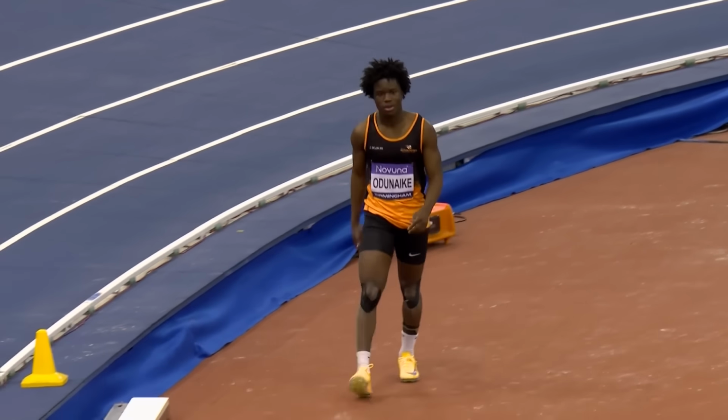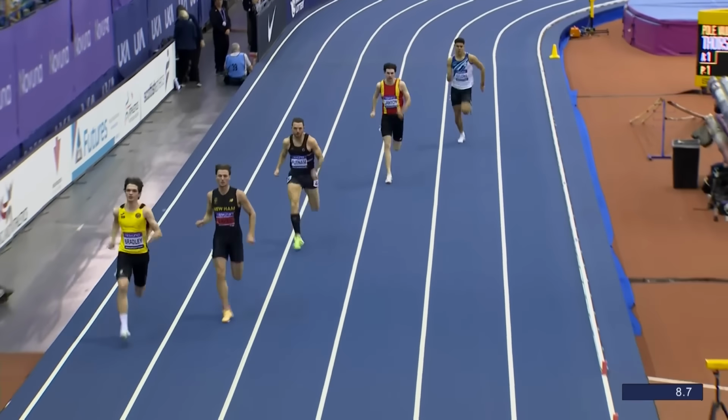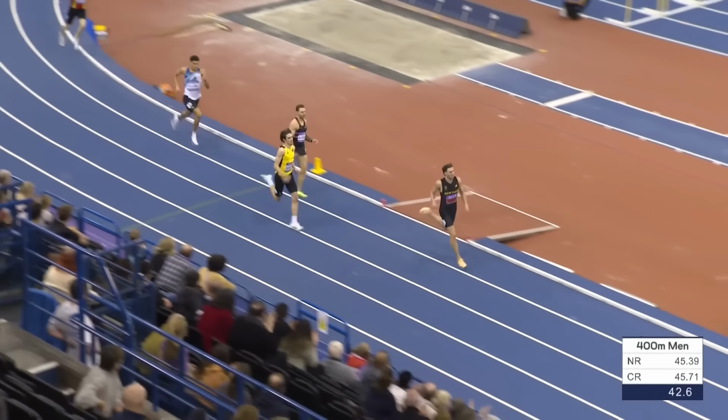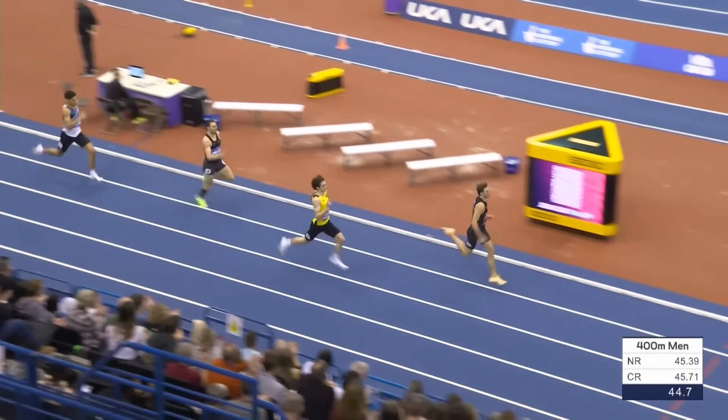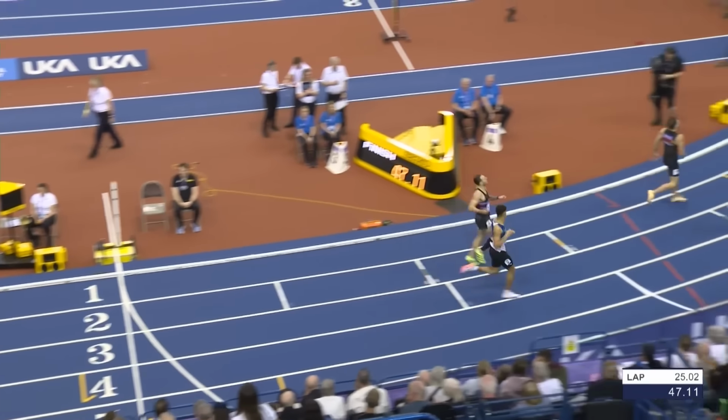Well, we could see 4 of these 5 athletes go through. There are 2 time qualifying spots, and Davey already closes the gap on Harry Bradley in the yellow. Portman in that yellow vest. Can he close down on Lewis Davey? I don't think he's going to have enough track. Lewis Davey will get the win. Bradley in second, 47.11.